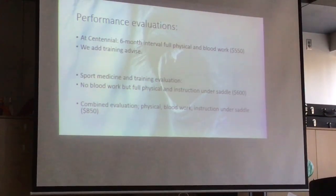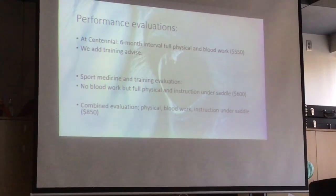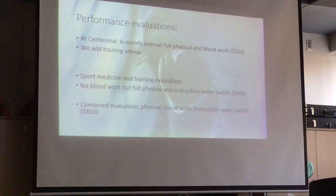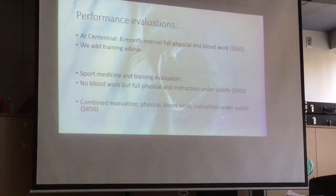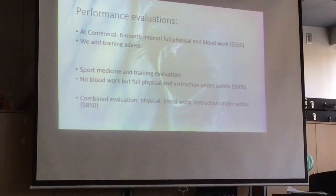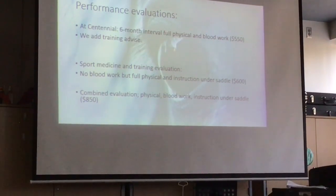Performance evaluation, we mentioned that. We have done that for years already at Centennial, once every half year, more or less like a pre-purchase exam or sports medicine exam. We really go through, hold that horse, and give a report on how he's doing. We run some blood work. It's a very good way of having the horse go from young to older in a proper way. And when they get older, you are ahead of problems, recognize them when they arise, and can then help.